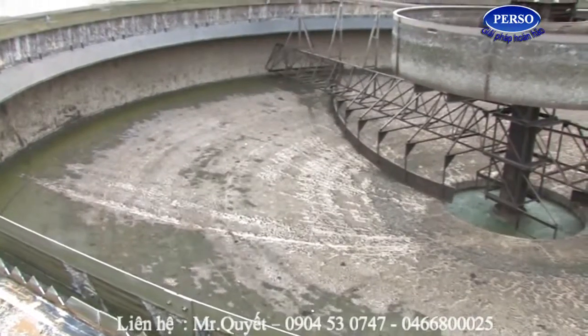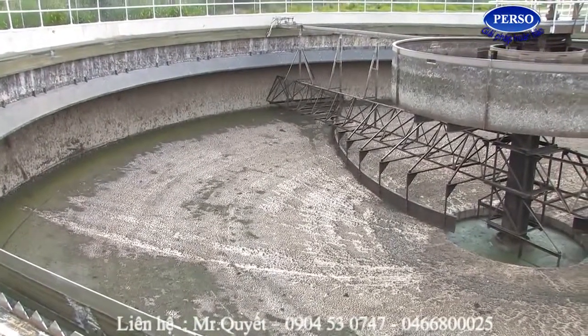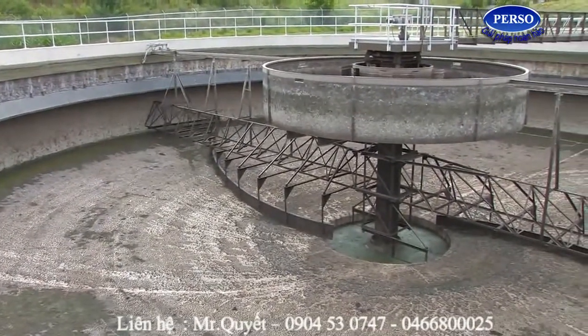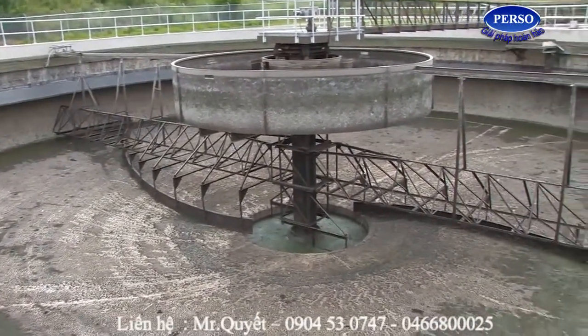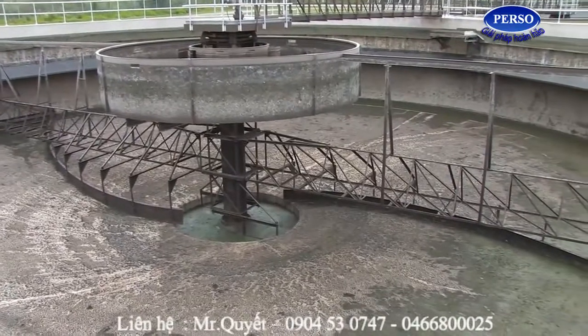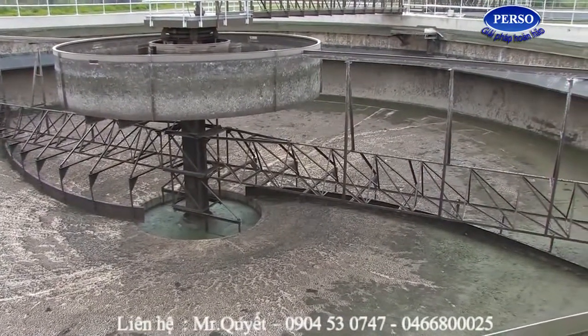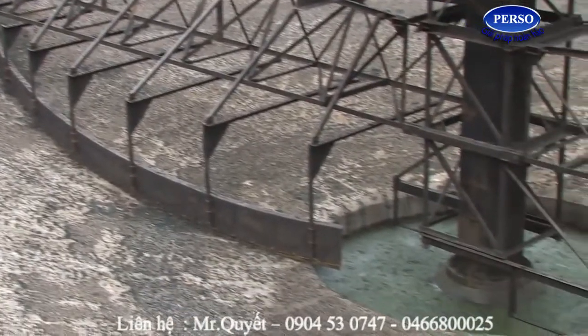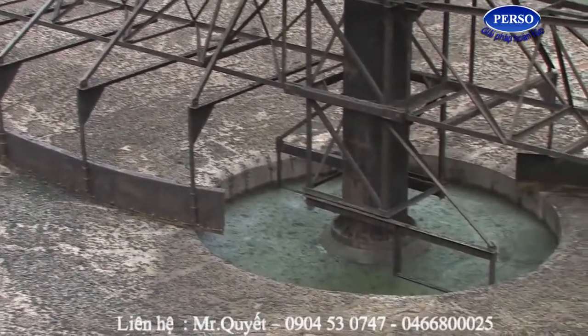Here we have our new number 4 clarifier, which is our largest, and as you see now it's empty. You have a sweep that travels the floor that brings the sludge that settles out in the clarifier to that center hopper well. And from there, it would be processed into the digester.